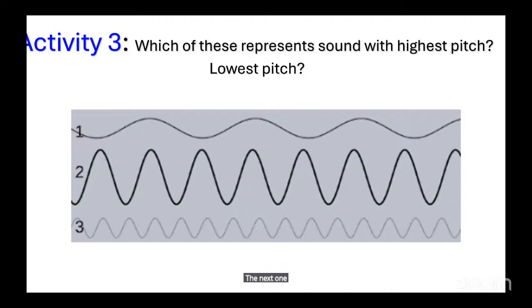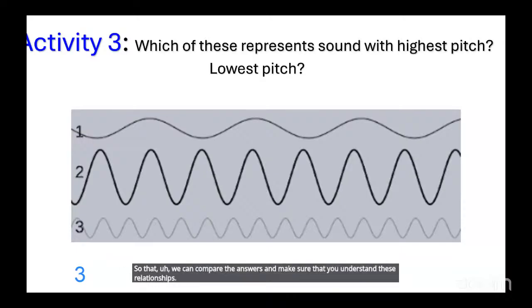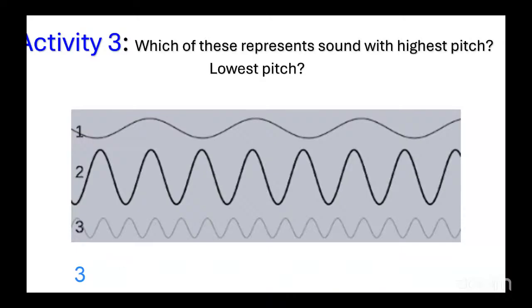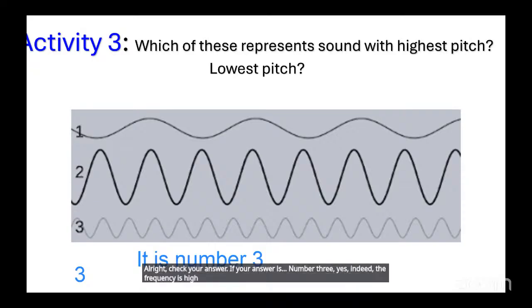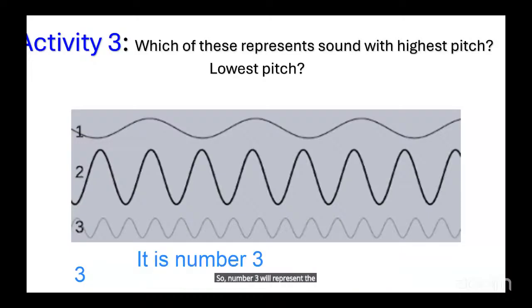The next one: which of these represents sound of the highest pitch? 1, 2, 3. In your notebook, activity number 3, answer this one. Note it in your notebook pad so that we can compare the answers and make sure that you understand these relationships. Right, check your answer. If your answer is number 3, yes, indeed, the frequency is high there. So number 3 will represent the highest pitch, and number 1 will represent the lowest pitch.